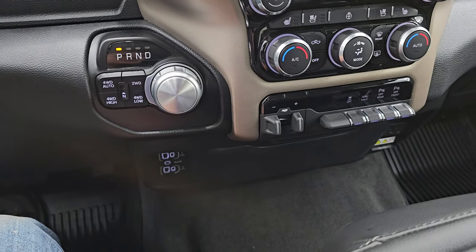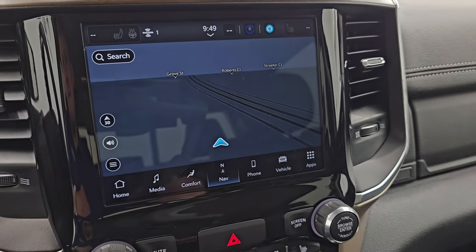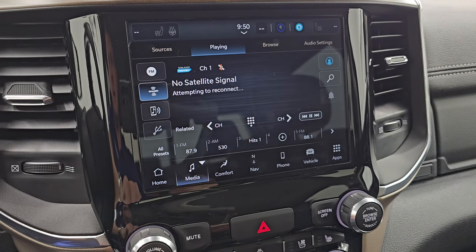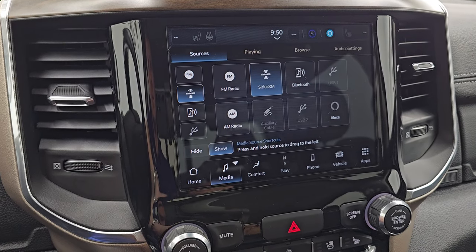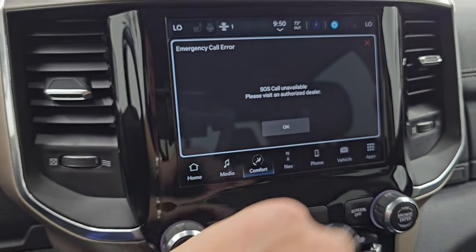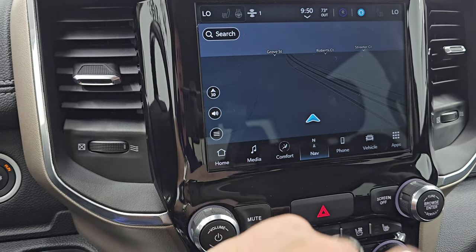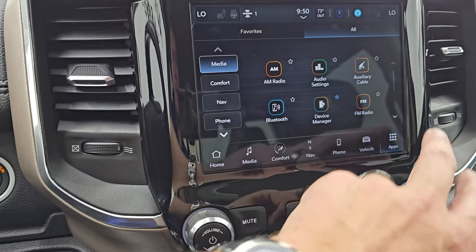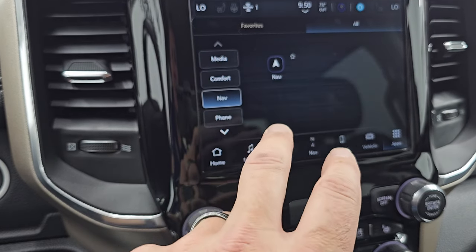Two USBs, two USB-Cs, and an aux jack down there. And this one has the 8.4 4C radio, or this would be the 5C. This is the 5C radio. So you get AM, FM, Sirius, Bluetooth, USB, AUX, and Alexa hookups on here. You also have your climate controls, which includes your dual climate controls on there. You also have the factory navigation system. There's Highway 41, so that works nicely. You get all your different apps on here. And basically these are just links to different parts of the radio.